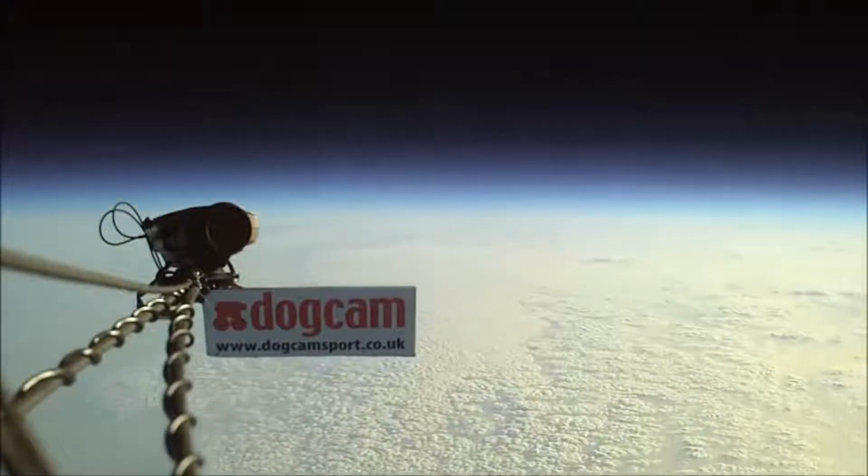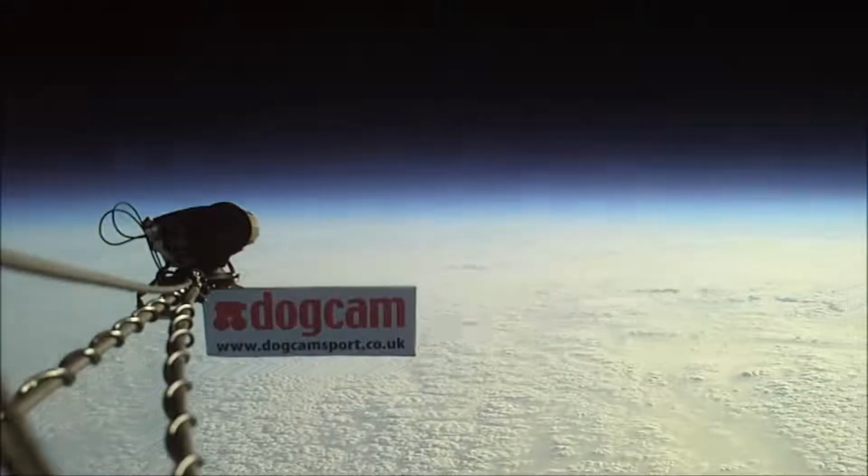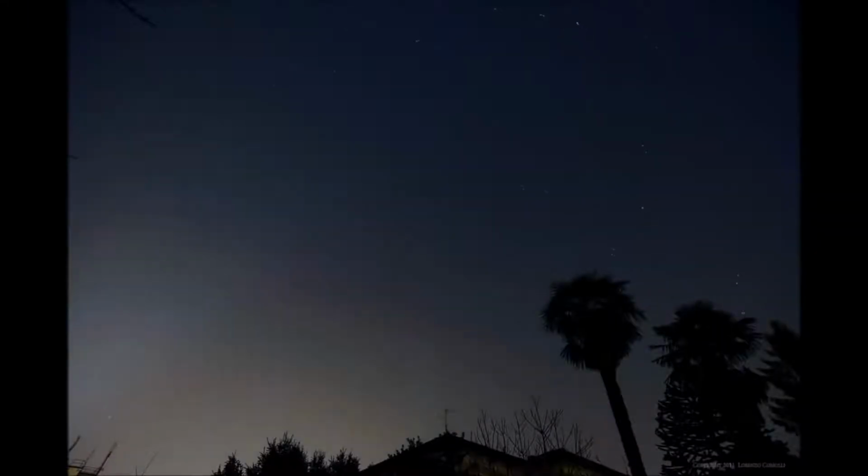No, on the flat Earth model, the Earth is stationary and is motionless. Earth is sitting still beneath our feet, and it is actually the celestial bodies, such as the sun, moon, and stars, that revolve around us.